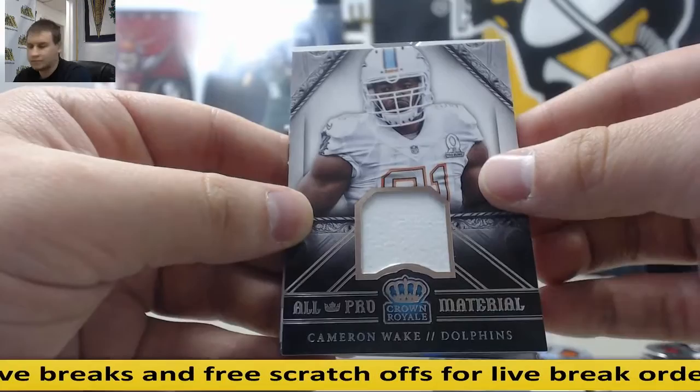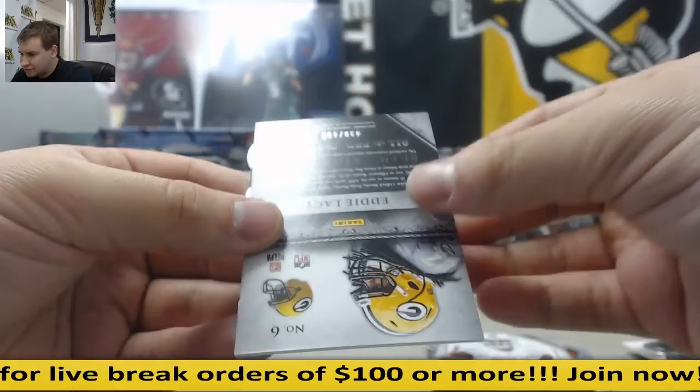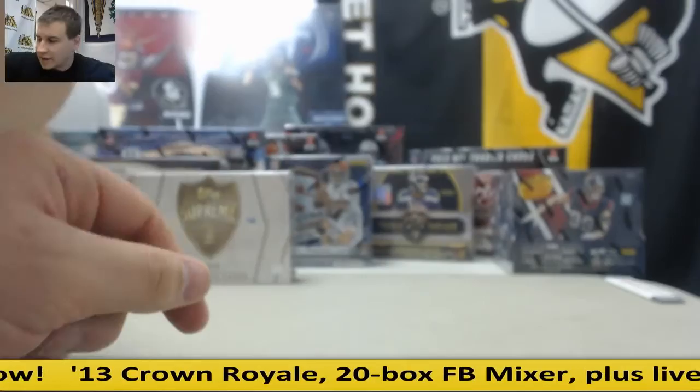And then inserts and base. And then we have to 499. For the Packers, Eddie Lacy, jersey relic. Tom Savage insert and base. I'm going to go with High Tek football next, guys.